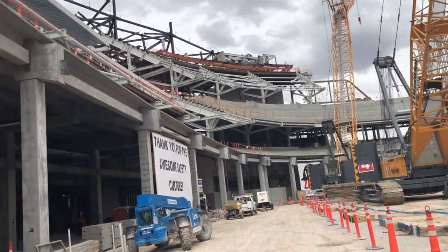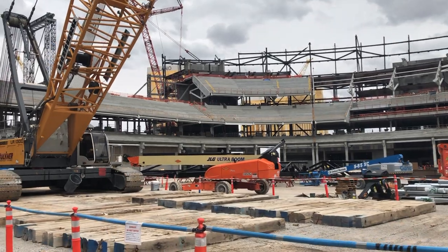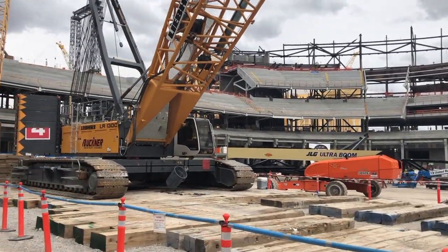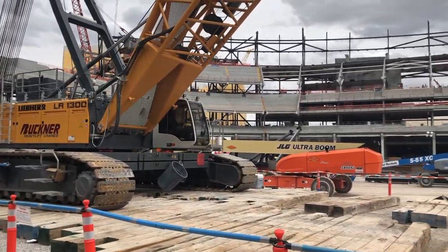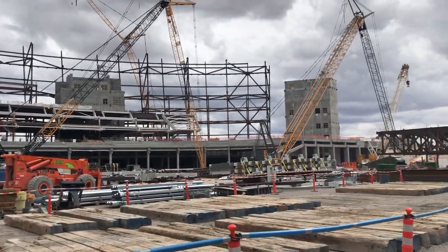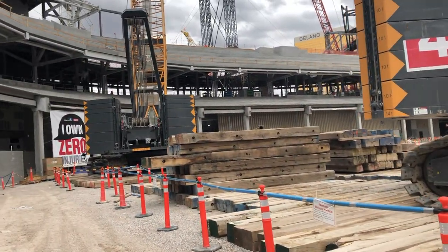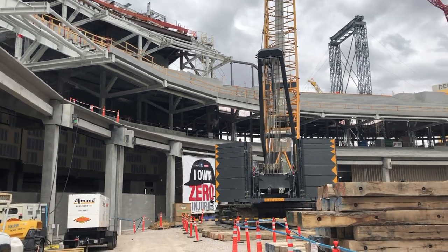Pretty amazing. I can already feel the energy of the crowd that's gonna be here in just a little over a year. I think the Raiders are getting really excited. Quite a few Raiders have already visited the location, and some Raiderettes. Everyone's getting excited to move to Las Vegas.